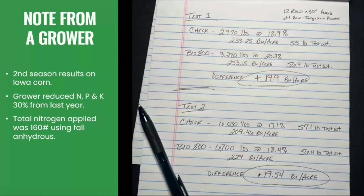Oh yeah, we like this because this is literally a note from a grower. Yeah, and basically he had cut his N, P, and K, as you can see there, and total nitrogen, 160 pounds of actual N applied in the fall, and had 2 tests with checks on both, and you can see the difference, almost 20 bushels, 19.9 and 19.54 on the other. And yeah, that came from the farmer, and you can also tell by the test weight, the one side was a little higher than the other side, but overall more yield was put in the grain tank.